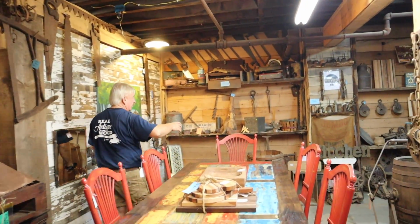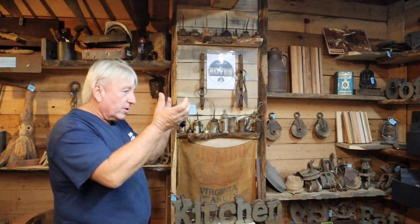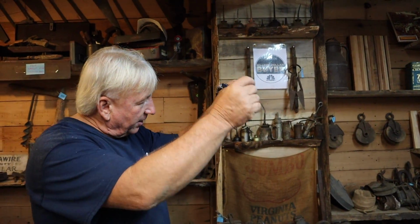We use those for lighting fixtures. We put all sorts of lights on that. We have the original rails. We make lighting, which is a fun project. We do a lot of pulley lights with little pendant lights that hang off of those.